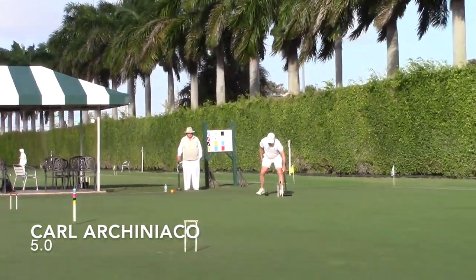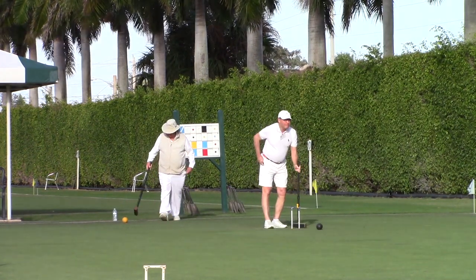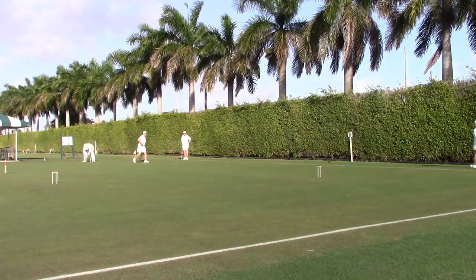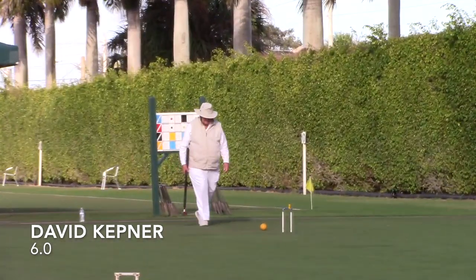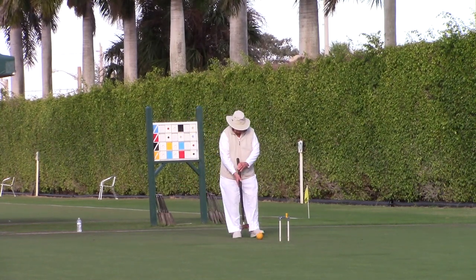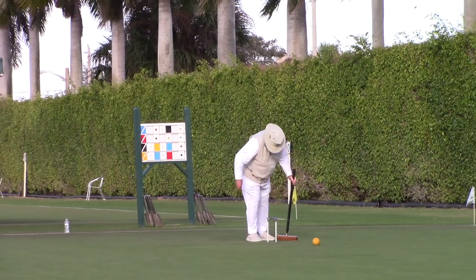Jane's partner playing black is Carl Archiniaco, also from Oklahoma City. His handicap is 5. And Lovejoy's partner playing yellow is David Kepner, a 6 handicap who I think plays at the NCC. So all 4 balls are in the game. No out game today.